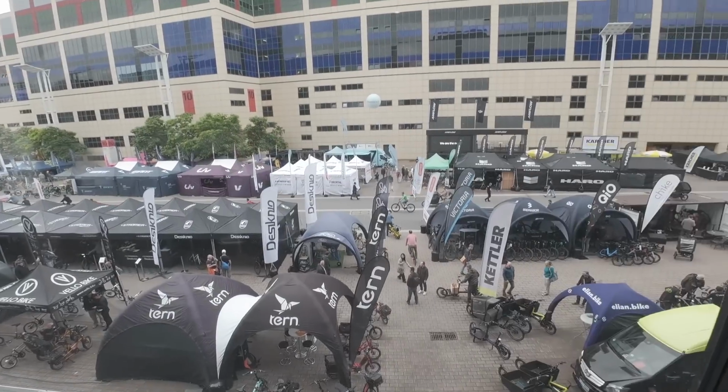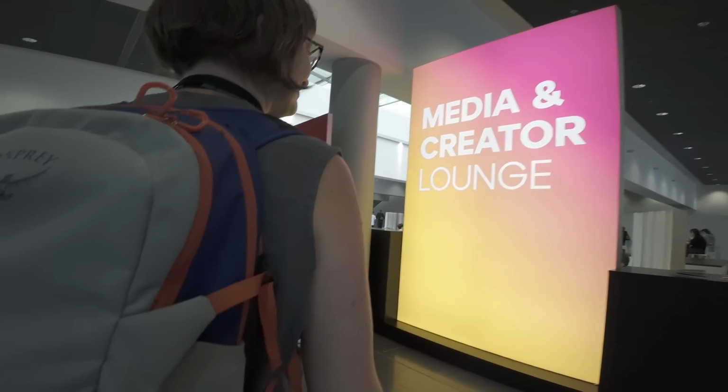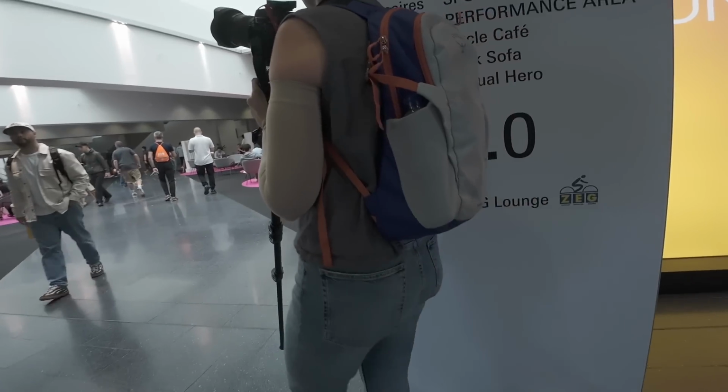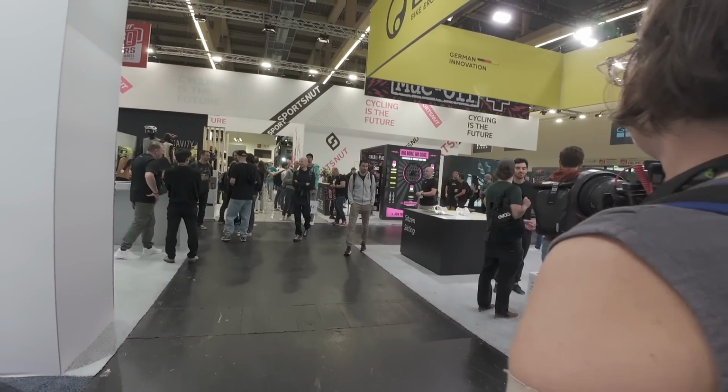We're walking to the next building, and you can see all the stuff outside. People actually riding bikes outside. One of the small perks is we get access to the Media and Creator Lounge and other media things. Any snacks? I don't see any. Oh, no snacks. Okay, so we're in Hall 11.1, a different building, more bike stuff. We're gonna meet up with someone from Ortlieb, learn about some new things.